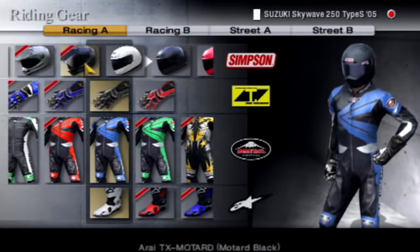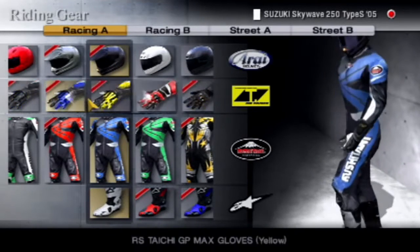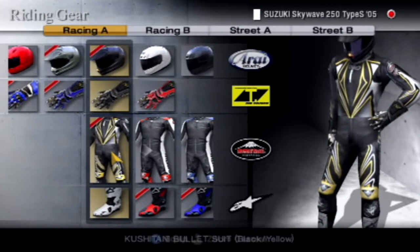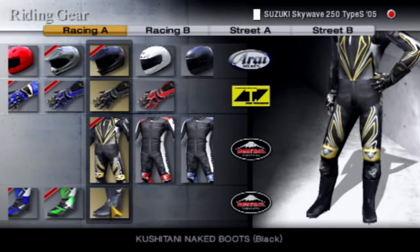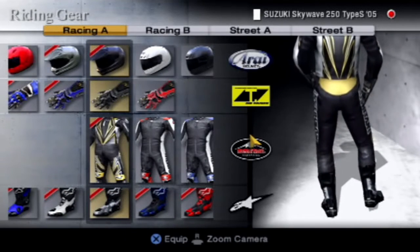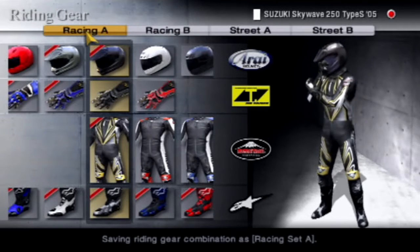So we've got a couple more helmets. Oh, I like them. I like this style of helmet. So we're going to take that. We can get some blue gloves, shall we? Actually, do we have any black outfits now? Oh, I do like that. Yes, please. Let's put that on. And do we have any, like, gold boots? No? We got black Alpinestars. We got black camo. I quite like that. Let's go for that. A very weird sort of look, but I like it. I very much like it.